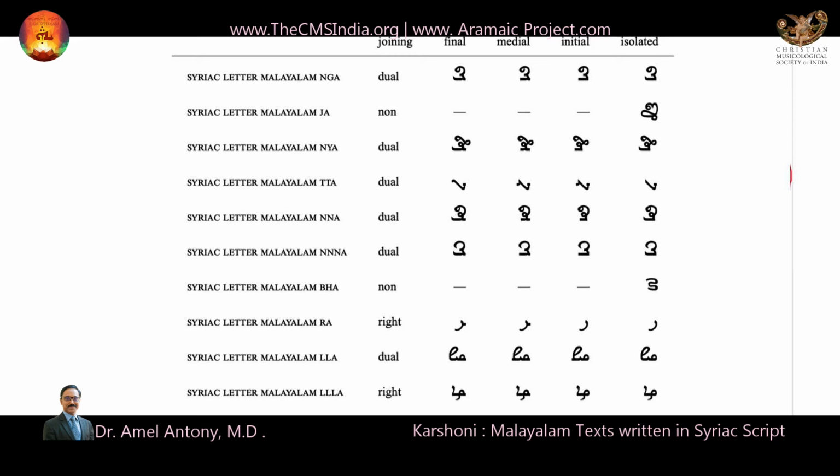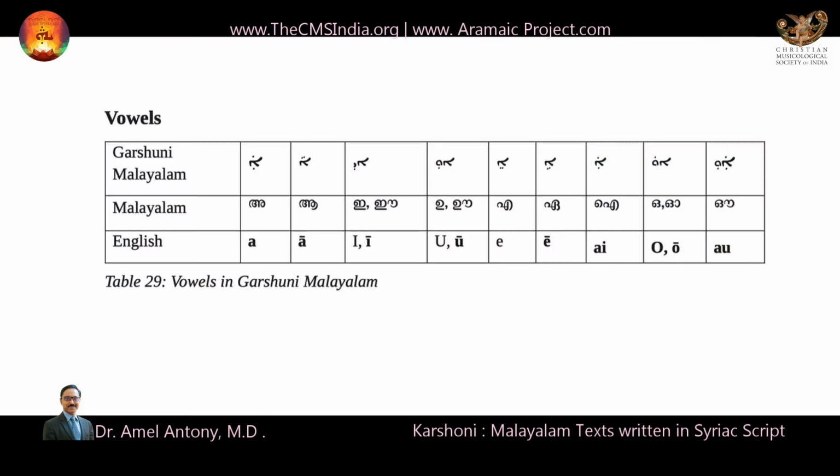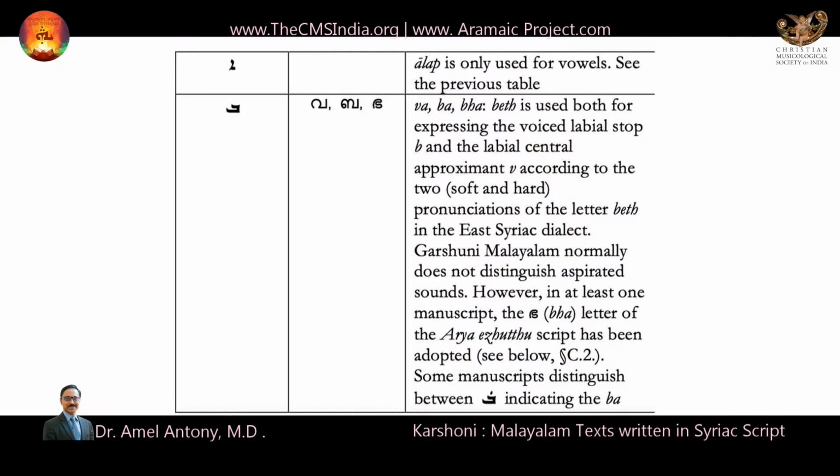So when we come to Syriac letters, Alap stands for A, which is very simple, and the vowels are used in the same manner. Alap represents A, and when we come to Base, it can be Ba, or when we put a dot under it, it can be made into soft Base, that is Va. And in Malayalam we commonly use Va. So in Karshon, most of the time Va is represented not by Vav but by soft Base. So that is how Va is represented.